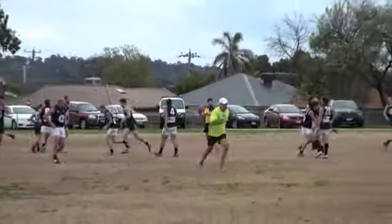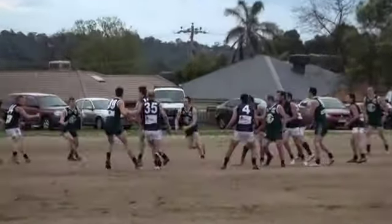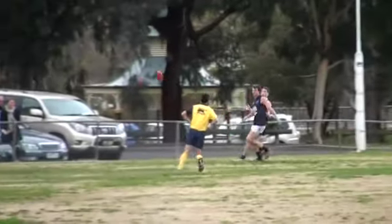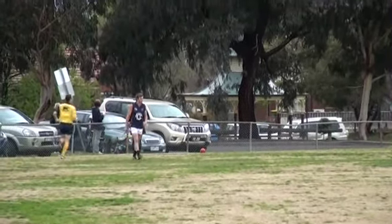There's going to be yet another stoppage. As you were saying, Sam, very hot contested footy at the moment. 3 minutes gone. Ball's thrown up at Epping centre half forward. Kick comes out. Looking for... Is a free kick being called? Yes. Epping's way. It has gone Epping's way.